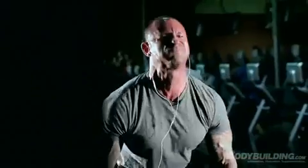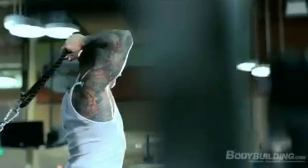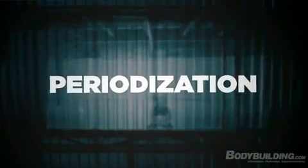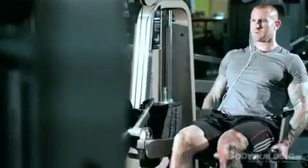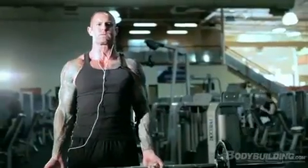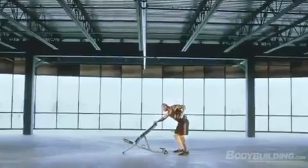Now let's break down the Shortcut to Size program in more detail. The Shortcut to Size program is based on one of the oldest, most successful, and tried and true methods for building muscle and strength: periodization. Periodization is a method that involves changing up your training at specific times to produce maximum results. Classic periodization starts using light weights for high reps and progressively changes to heavier weights and lower reps completed per set. The end result is an athlete who is stronger and also has more muscle mass.